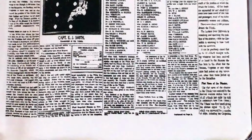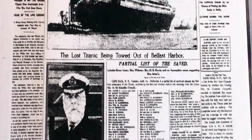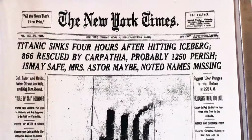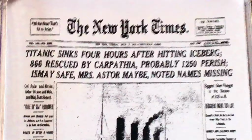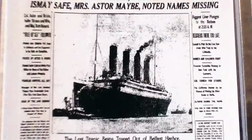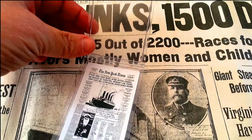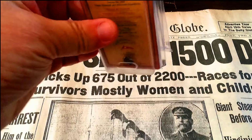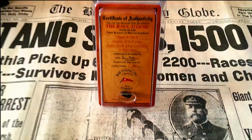Now, I'm going to put this in high definition. I don't know if it'll make a difference because it's just so small. But that's the New York Times. You can see a nice picture of the Titanic. The plastic case that it comes in kind of makes a small easel, and you can have it stand up.